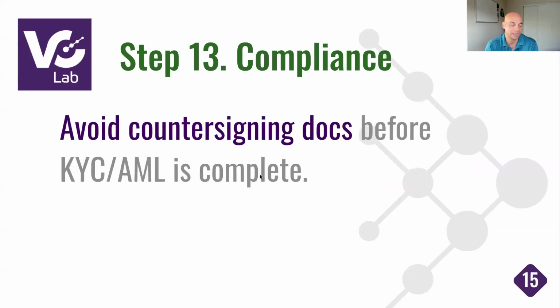Now, a lot of people mess this up. Everybody, if you've been sort of checked out and doing something else at work right now or whatever, okay: you never, ever, ever want to countersign a document before KYC and AML is done on that limited partner.